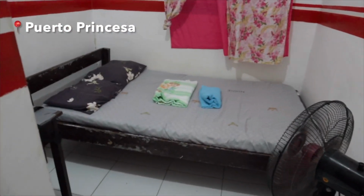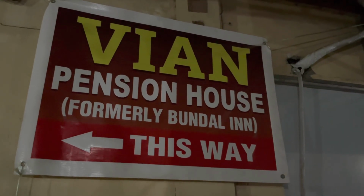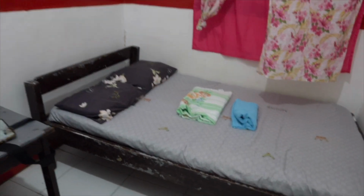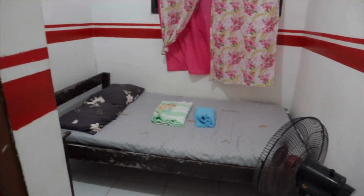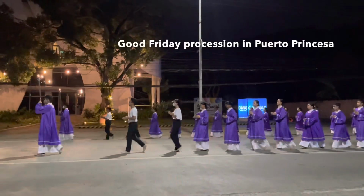When I arrived at the airport at 11:40 p.m., I managed to find an inn, an accommodation to spend a few hours before the tour was going to pick me up. This is Bundal Inn, and it's only 350 pesos or $7. This is the bed, very basic. I just need to sleep for a few hours, like 4 hours. Also be prepared to buy food and snacks for the long hours of travel.